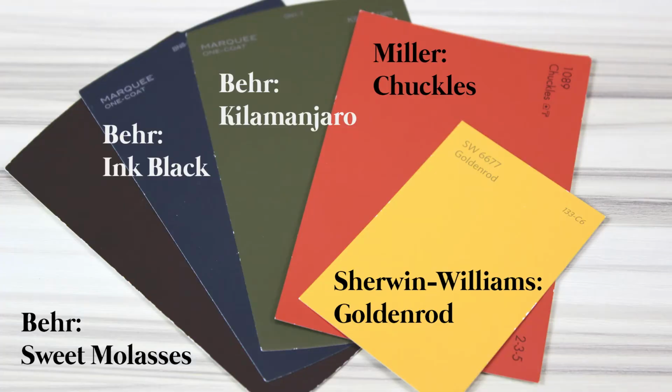I hope you learned something about selecting exterior paint for your home in general, and I hope you appreciated our trending color swatches. Here they are.